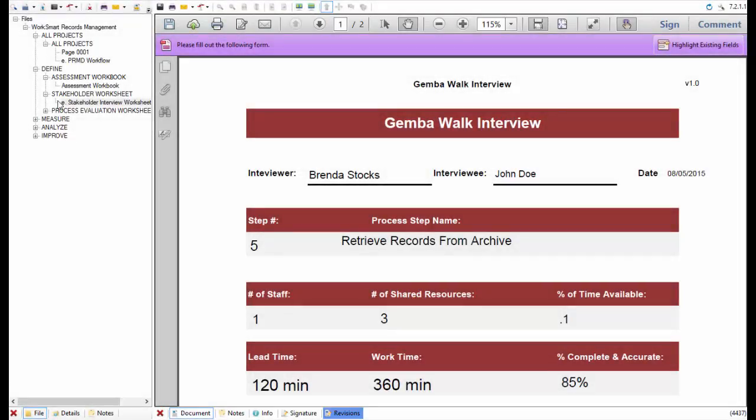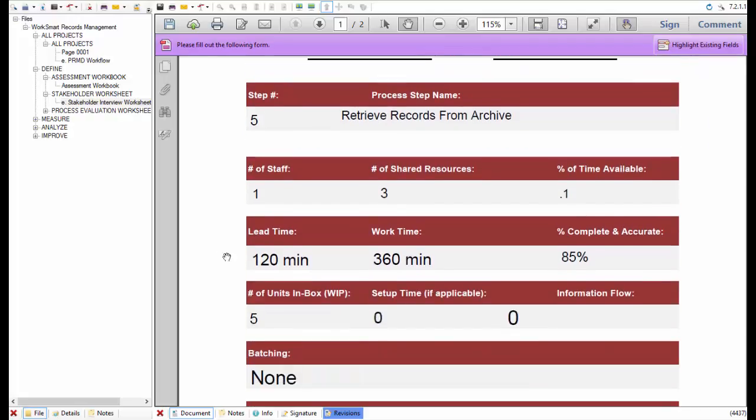After the assessment, we can target a priority records management process and begin engaging with stakeholders and interviewing them to learn about how they handle records today. This will allow our analysis to identify the challenges and opportunities that the stakeholders have with the current process.